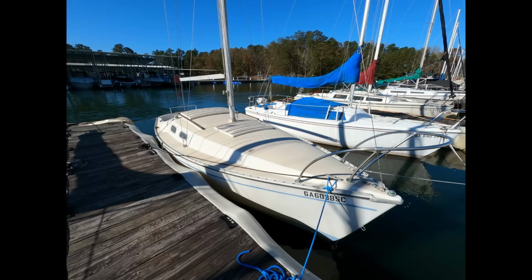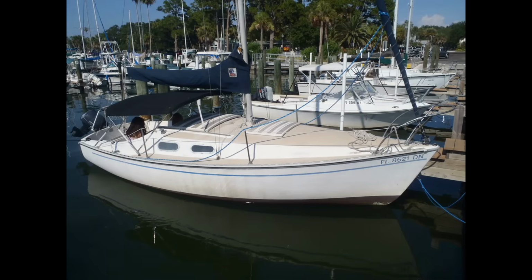The Chrysler 22 did not make my top 5 list, but I wanted to mention it because it is still a fantastic boat for a first-time sailor. I recommend it to people and actually know somebody that just bought one based on my recommendation. It taught me more than I've learned on any other boat I've ever been on.